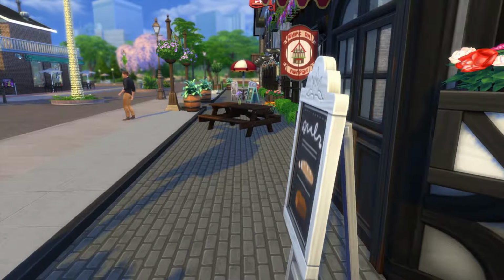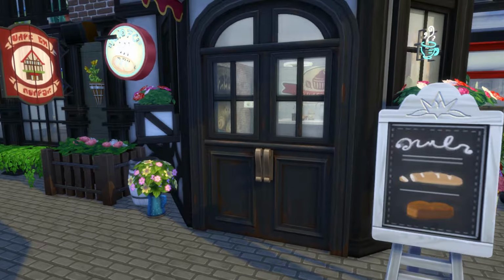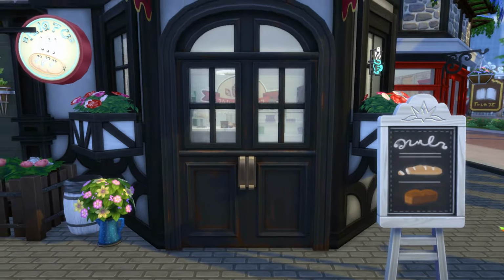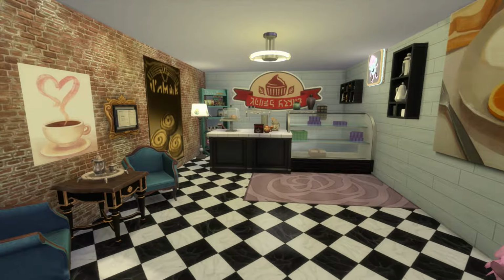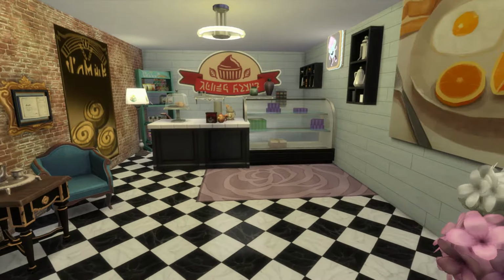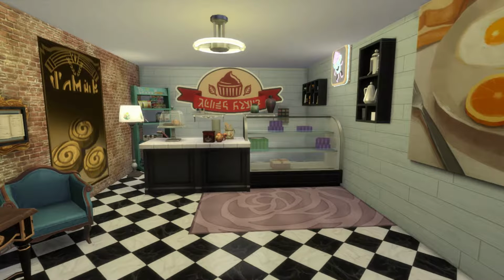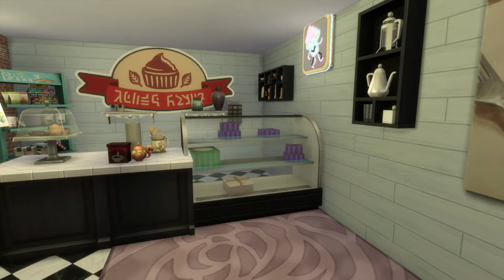So swing on around to the bakery. I'm not super impressed by the bakery, honestly. I think I could have done better, but I just really wanted to get this uploaded for you guys. And I wanted to play with it myself. So it is basic, a lot of black and white and a little bit of pops of color.